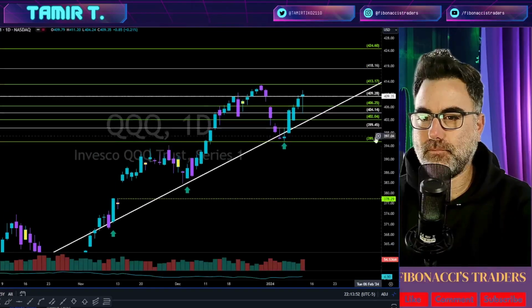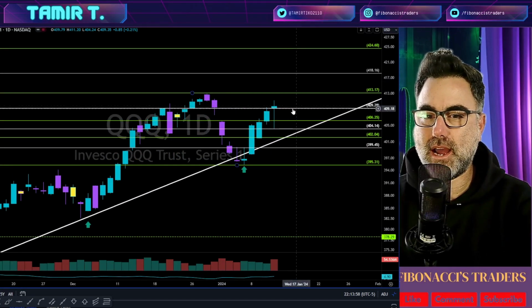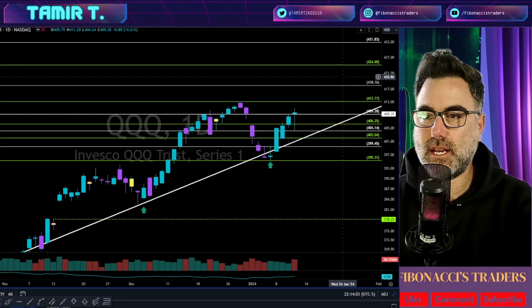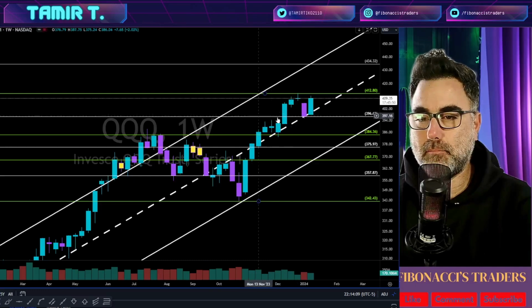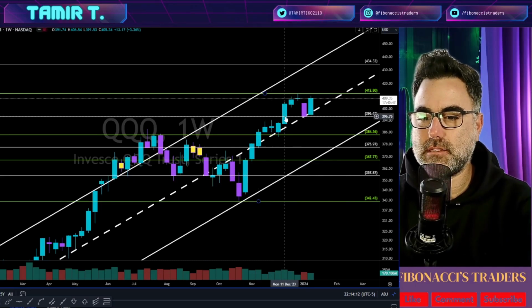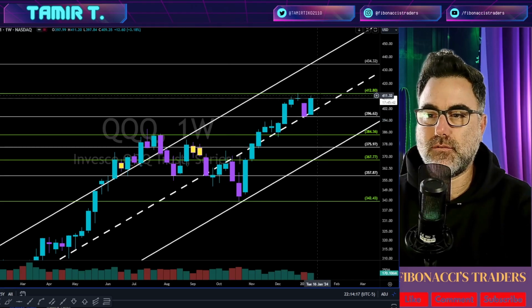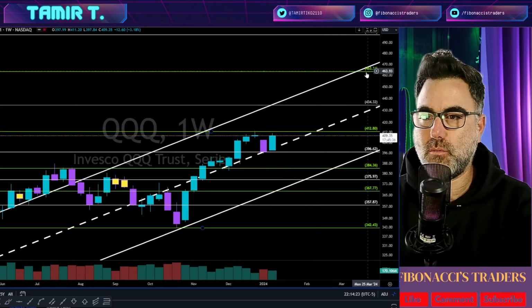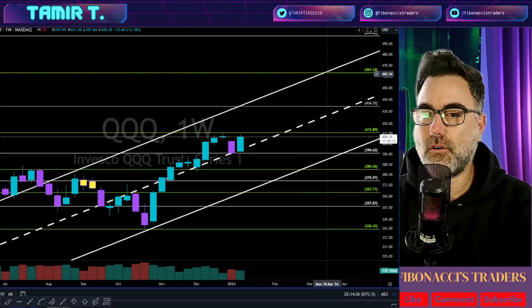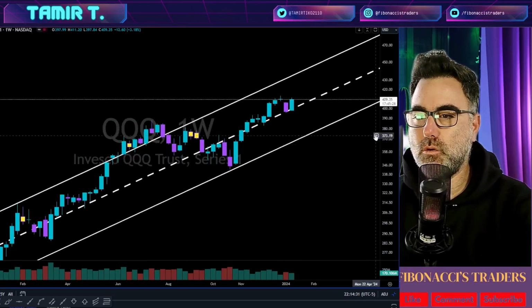QQQ went up and closed above the 409 area. Now let's see continuation towards the 413. Above 413, we will see 424. This is how the Qs look on the weekly. Basically, Qs going sideways since the middle of December. 396 holding as support, 413 resistance. Weekly close above the 413, and we will see 434, sorry, and then 463.